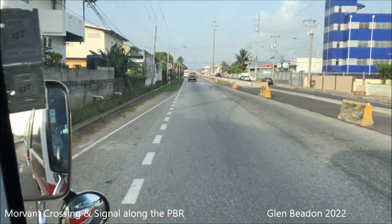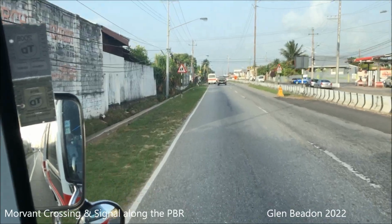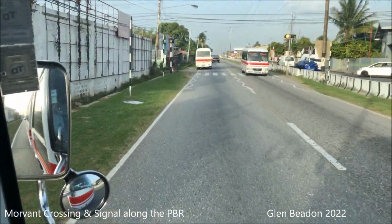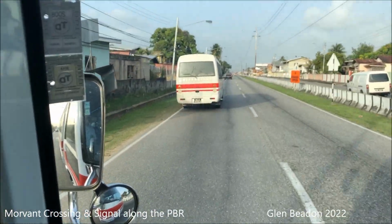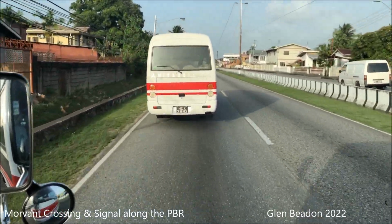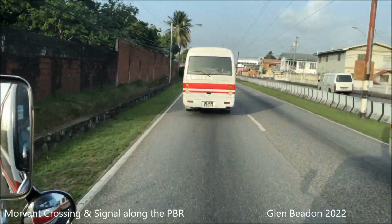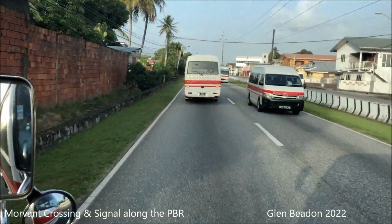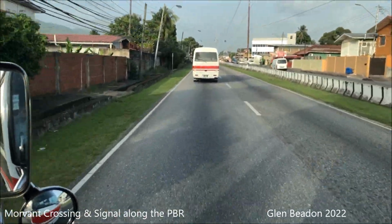It's good to see that the bus route is being used primarily for buses. There are one or two emergency vehicles on, and of course you get the odd person who's stealing a passage on the bus route. But this system works very, very well. You can see all the maxi taxis with the red band plying this route every day, and doing an extremely good job of moving the population in and out of Port of Spain during rush hour.